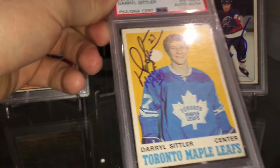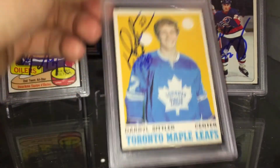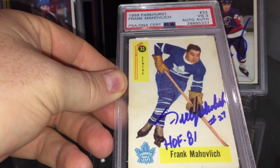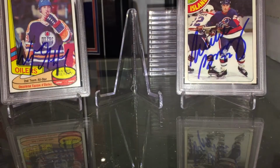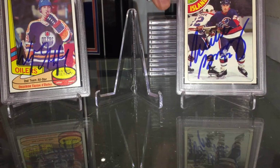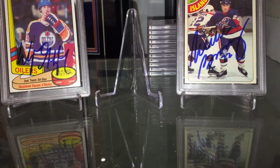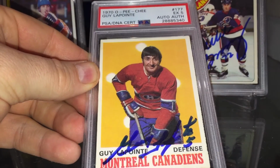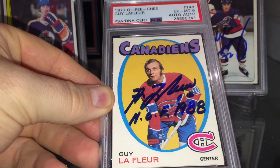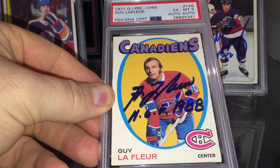Darryl Sittler rookie. Private signing. Love that card too. This is a beauty. The 58 Parkhurst of Frank Mahovlich. This is Bob Nevin rookie card. This is probably the best one of the bunch here. Actually I'll save that for last. Guy Lapointe rookie. That's tough though, because this could have been the best of the bunch too. Guy Lafleur rookie. Excellent mint 6.